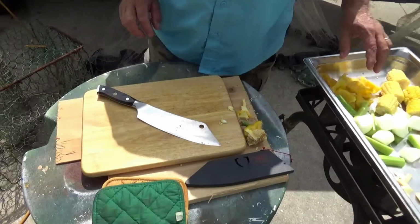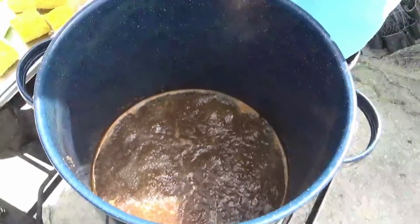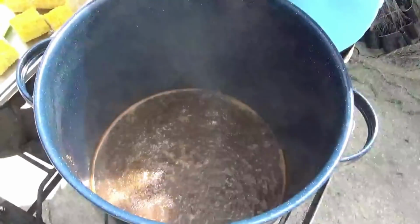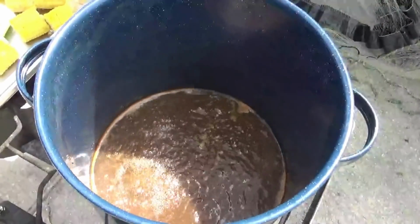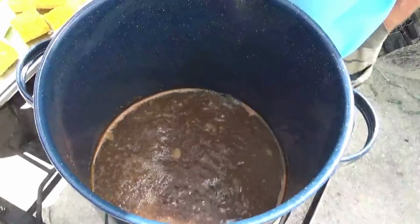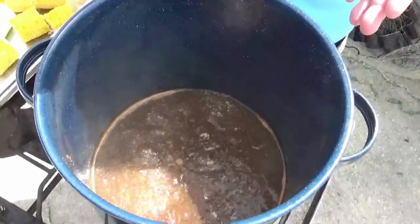All right, so let's go ahead and get all this right back in our pot. So I got that nice broth going to make this sauce, well, I call it a sauce. I don't know any word to say. It's not really a sauce, but it's our cooking base.